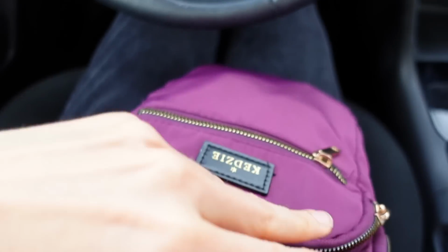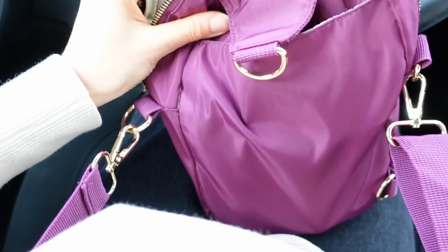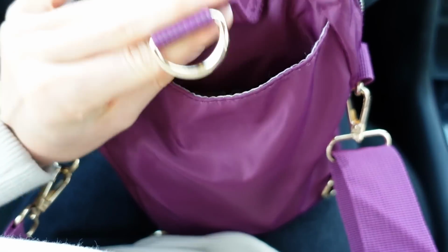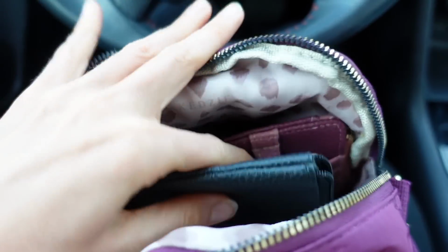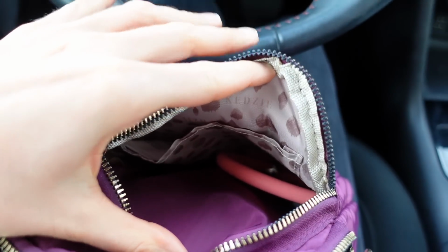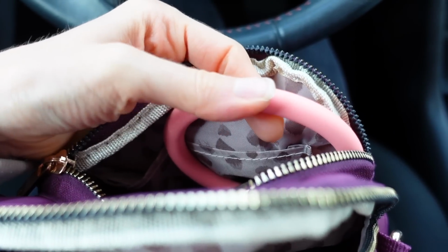I've got my handy dandy little Kedzie bag that I got in New York. You can get these on Amazon. I love it. You can switch up the straps and make it like a crossbody with this loop, but it holds a ton of stuff. Like my camera, and there's a pouch here that holds a lot. There are my keys down there. I'm just doing a little what's in my bag impromptu.